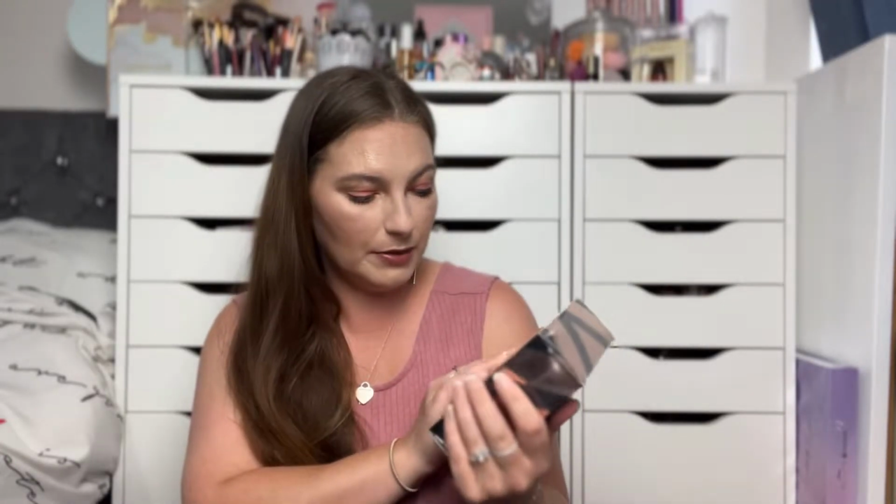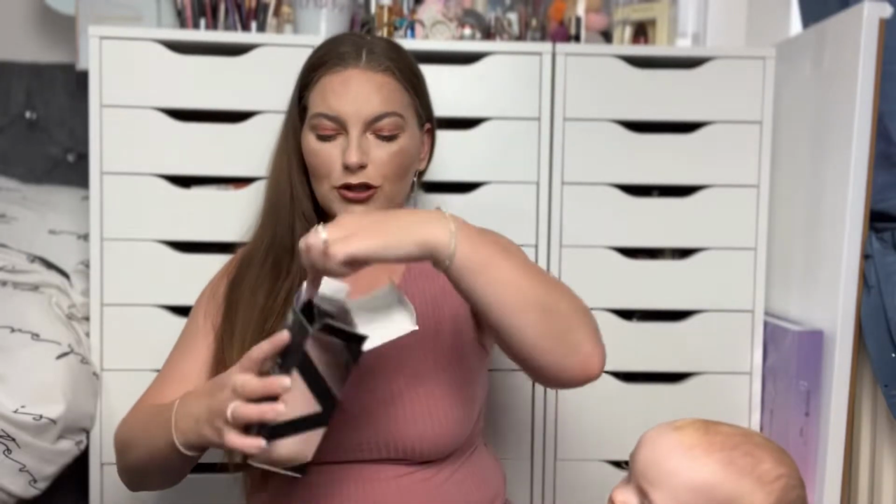So I'm not going to open this one just yet, but that's really pretty. I wonder, do you know what, I'm going to open it because I want to see if it's just a shimmer powder in. So I finally got into it. Lash scissors always work. I'm not going to swatch it though, but I just want to see if, oh, so we get a puff with it.